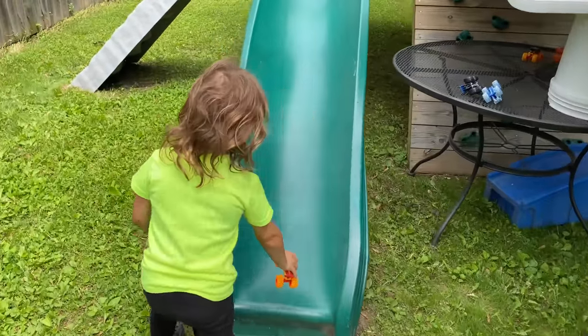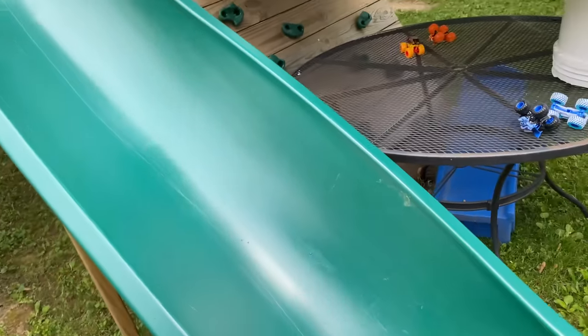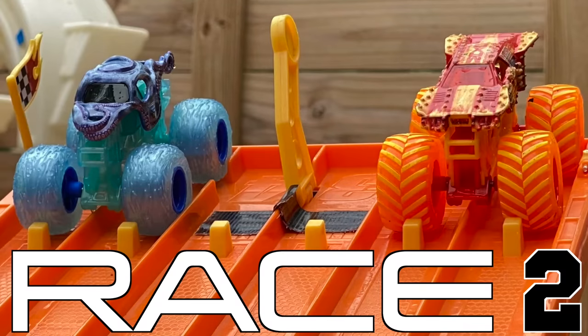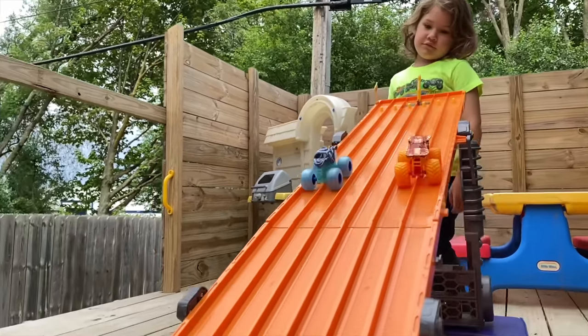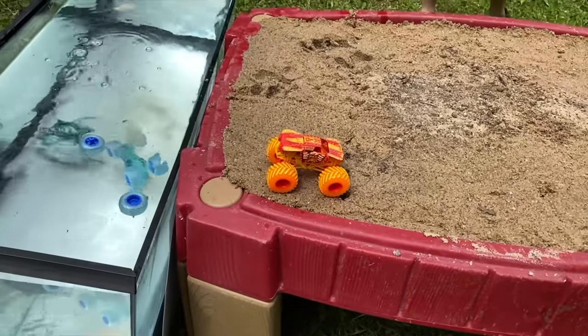You are the best truck. I thought he was going to do well. We actually saw Fire Max D once. He was pretty sweet. He actually caught on fire. Octonator versus Max D. Race two. Ready? Oh!